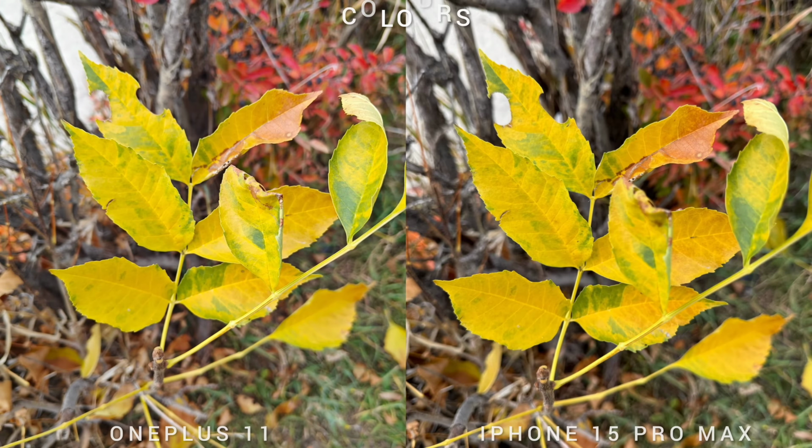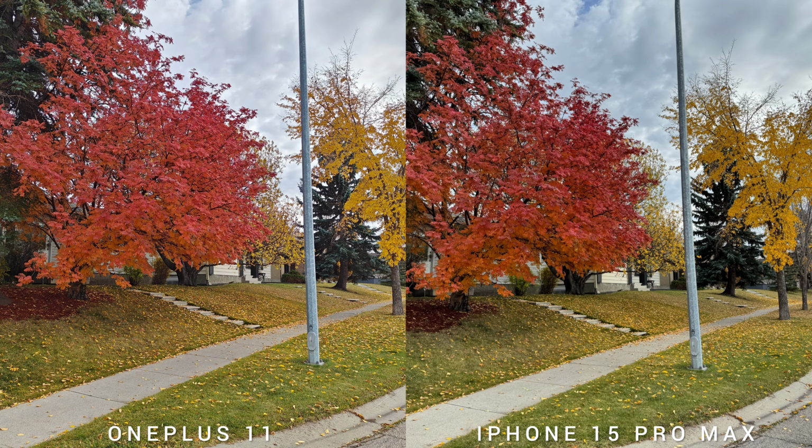Spaced out for sure. Let's start with color profile and saturation, and today we are treated to a really fine fall season with lots of colored leaves and yellow grass. The best season to do a camera comparison video.